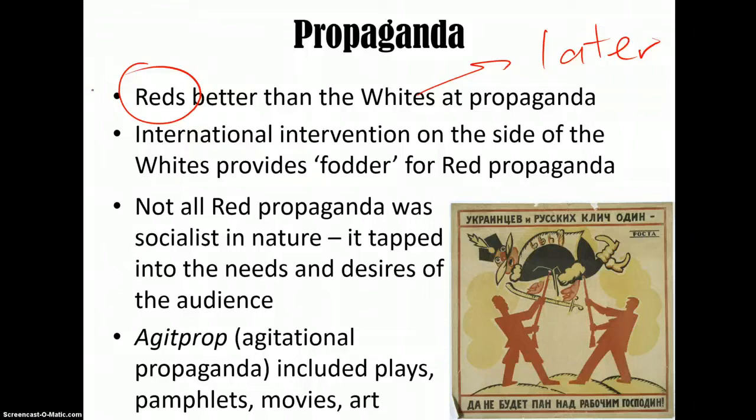International intervention on the side of the Whites really just provided fodder for the Red propaganda. And we've talked before about that ideological impact of the Allied intervention. The Reds use it against the Whites. Not all Red propaganda was socialist in nature. Sometimes it just tapped into the needs and desires of the audience, a nationalist kind of sense of saving Russia. And we'll take a look at some of the posters in just a moment.